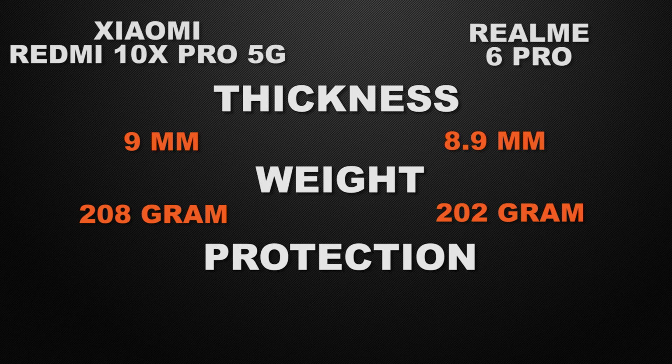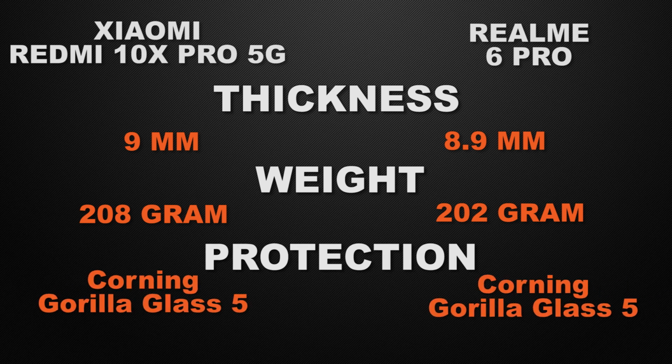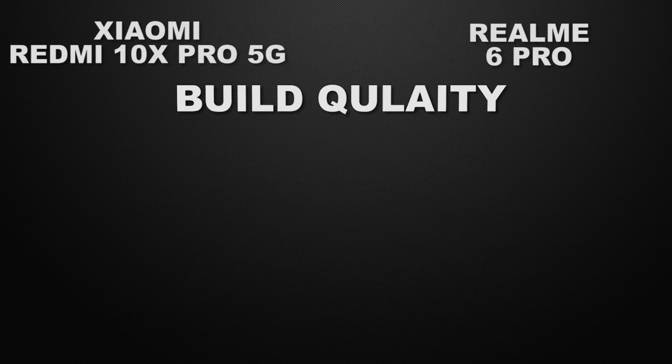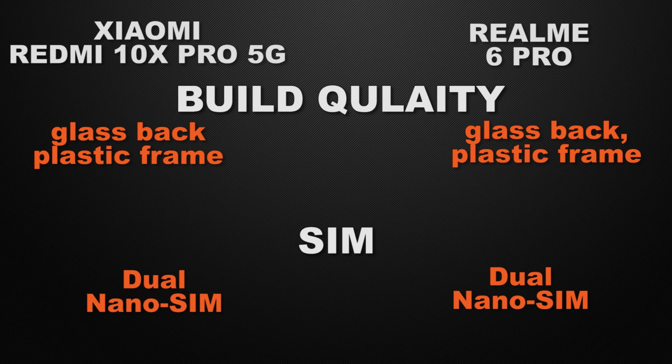And about the protective glass of the devices, both of the devices have Gorilla Glass 5. So it's a tie here. Let's talk about the build quality of the devices. Both of the devices have glass back with aluminum frame. So it's a tie here. And in SIM option of the devices, both of the devices have dual nano SIM support. So it's a tie here.